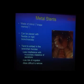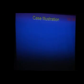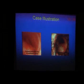This is the metallic stent. A point of order here, the metallic stent should never be used in benign lesions. That's a red line. Never in benign lesions. It's easy to be inserted and deployed, but it's very difficult to get it out. So never use the metallic stent in benign lesions. Sometimes the metallic stent can have metal fatigue, so it's difficult to get it out, and it can erode the trachea, etc. But in terminal cases or end-stage tumors, you can insert it.